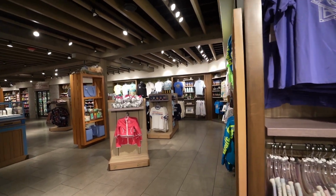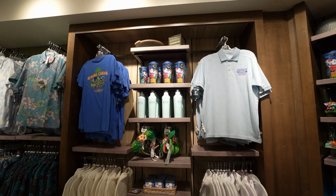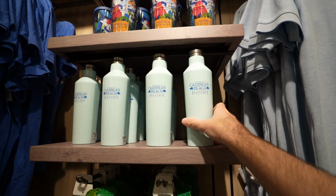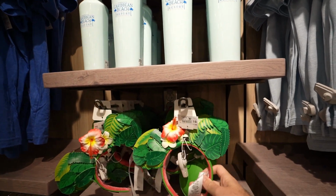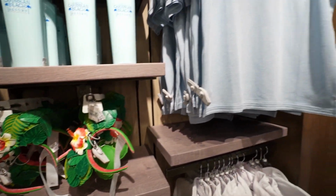But let's go take a look maybe along the wall. So here is some of the merchandise specific to the Caribbean Beach Resort. So you can see they have these Corkcicle tumblers. You got this just normal sipper up there. Here's some ears. These are kind of fun. This kind of gives you a little bit more Polynesian vibe. But again, that kind of beach vibe at least.